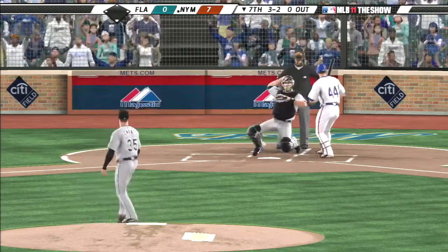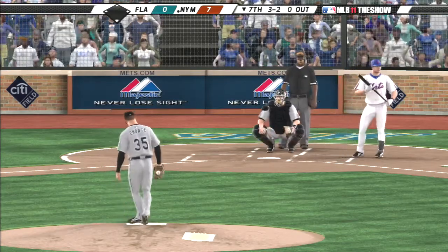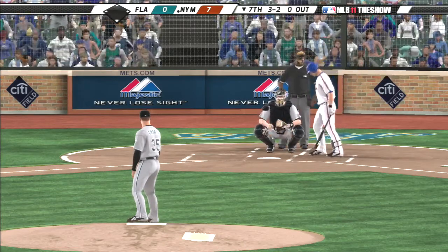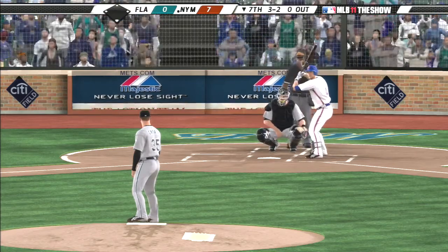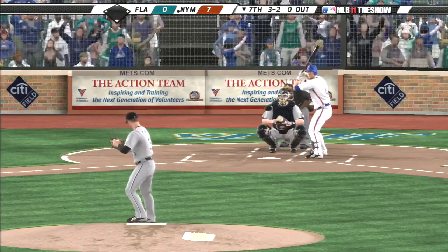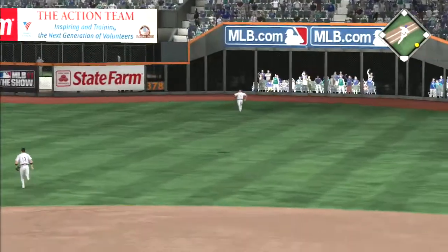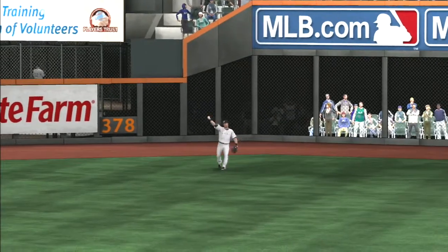And that's low, so a good eye there as he works the count back full. And they obviously think he'll chase a fastball with 2 strikes because they keep going to it. Full count pitch on its way. And here's a fastball that he takes the other way out to fairly deep right. And there to take it in is Guillen for out number 1.